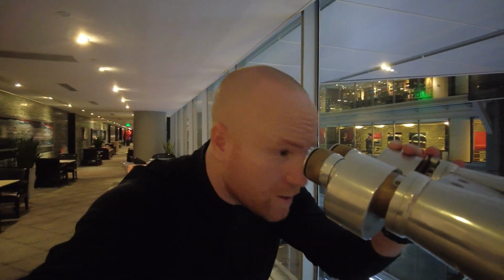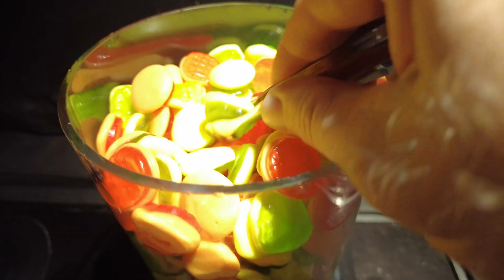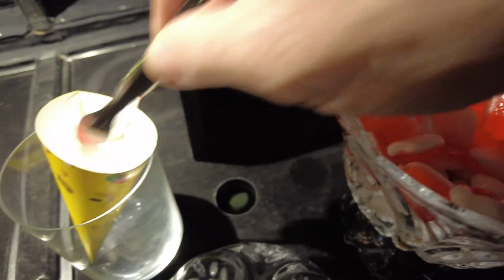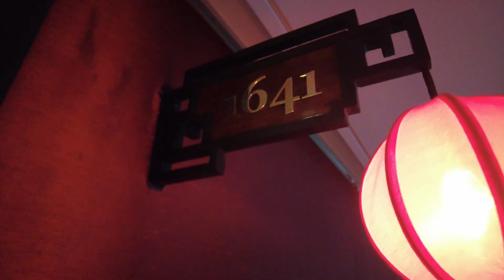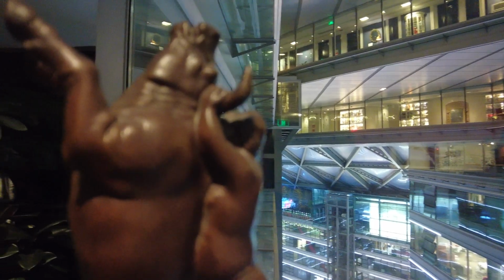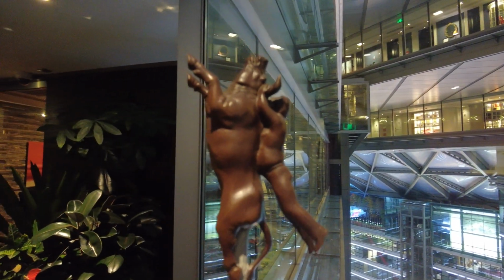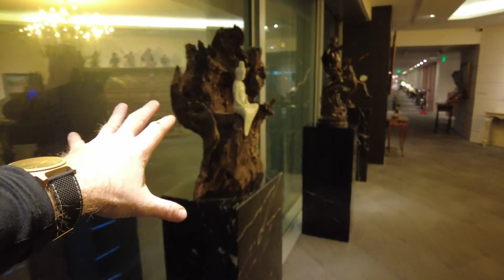You can be a little voyeuristic. You can get yourself some candies. It's a little night snack. And yes, that is done on purpose. Because why not? Look at these sculptures, just everywhere you go. Here is different. The hallways are different.